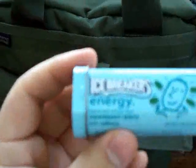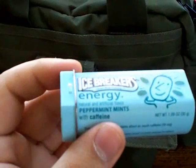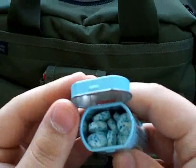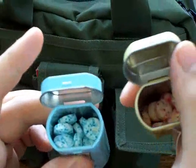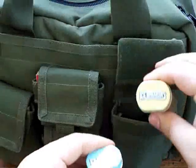These are Icebreaker Energy Mints. These are very, very strong mint. I'm not a big mint person. I prefer spearmint over peppermint. They're very strong, but these actually have caffeine in them for energy. So, as you can see, I didn't have as many of these as I had these. But they're just good to have. You know, who knows when you're going to get stuck somewhere and you're going to need a little boost. So, I keep those in there.